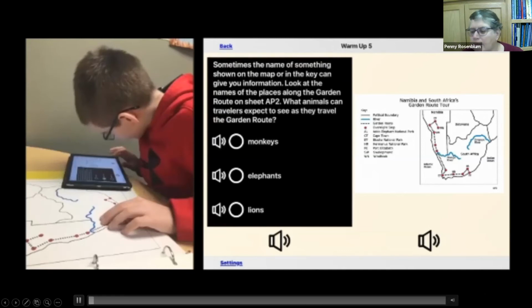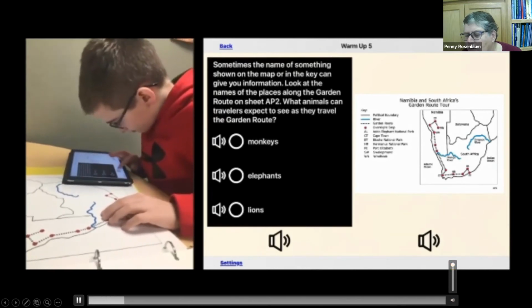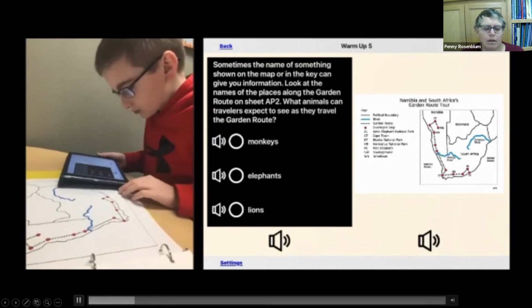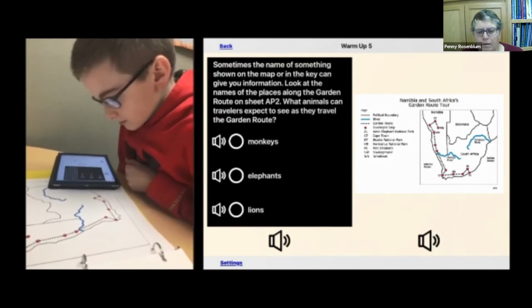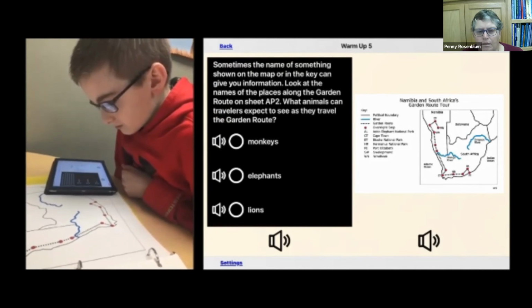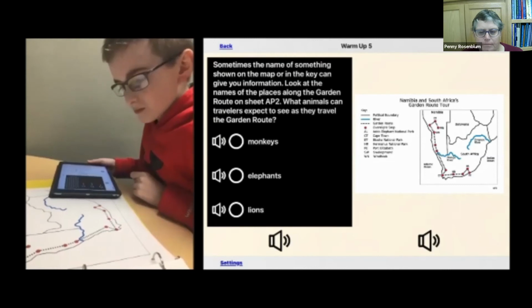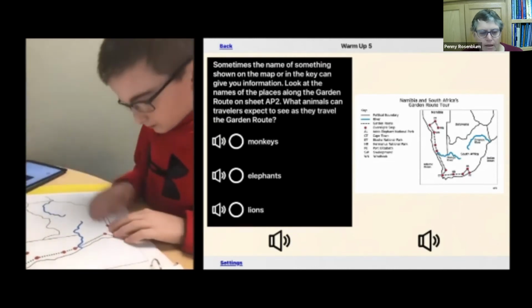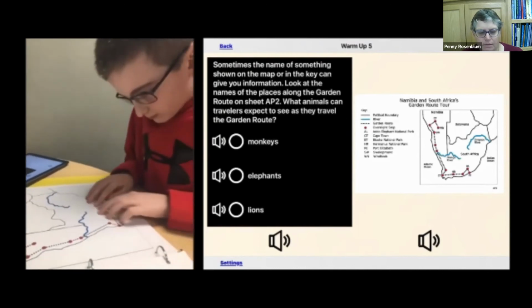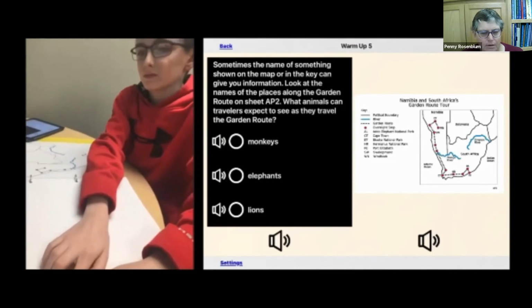The student has the iPad on the right, and it sits on top of the map of AP2. Sometimes the name of something shown on the map or in the key can give you information. Look at the names of the places along the garden route on sheet AP2. What animals can travelers expect to see as they travel the garden route? Monkeys, elephants, lions. Sheet AP2. The student looks at the bottom of the map in Braille, then moves to the key. He reads through the key.